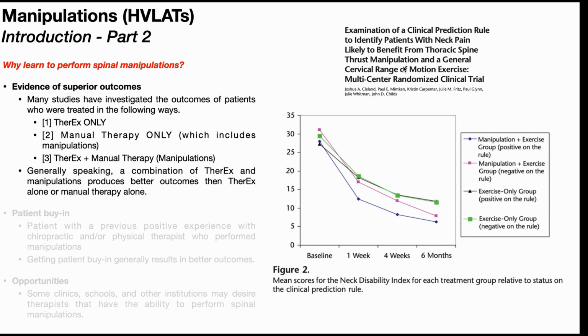Here's a great example of a study that looked at the effect of spinal manipulation on mechanical neck pain. And the way that they quantified mechanical neck pain on the y-axis here is through the NDI, the Neck Disability Index.